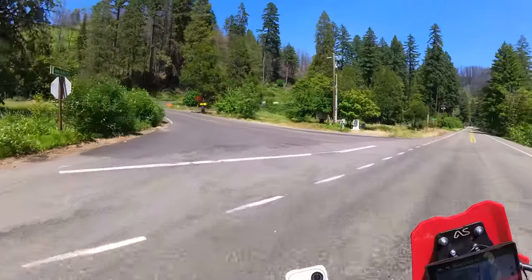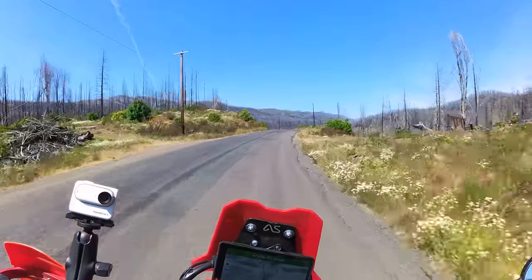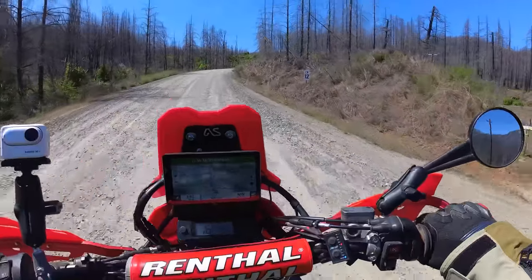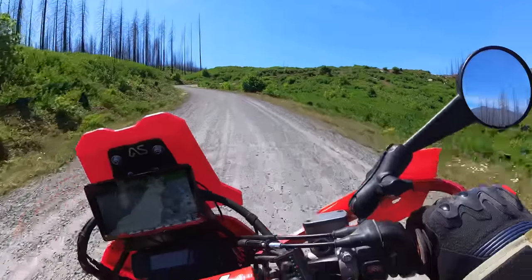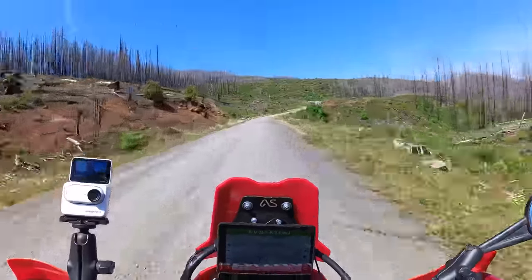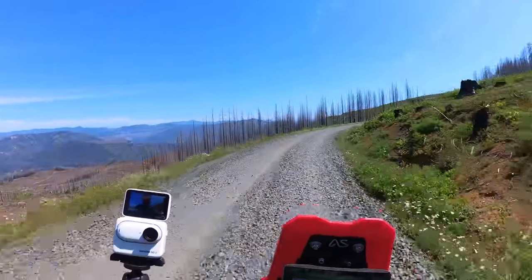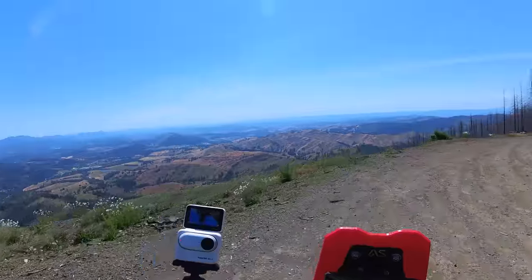This is the way we're going. I think the only thing that could screw us up now is if they're doing fire reconstruction up here and it's closed off or something. We would have come in from here. I remember this section from last time we did it. Yep, right there. Now we're up in the woods, up and over to Sutherland. When we were here 2 years ago, because we were stuck in a cloud the whole time.